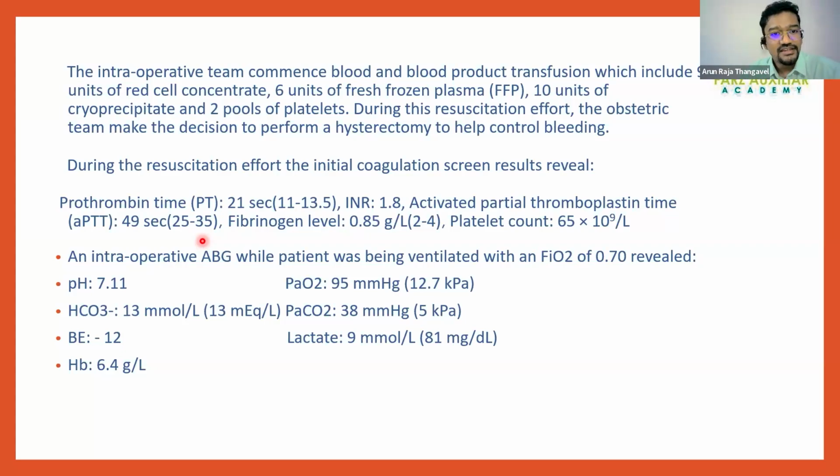as you said, she needed blood products. The intraoperative team commenced blood products. She required 9 units of red cells, 6 units of FFP, 10 units of cryo, 2 pools of platelets. And during the resuscitation efforts, she continued to have bleeding and had a hysterectomy done.